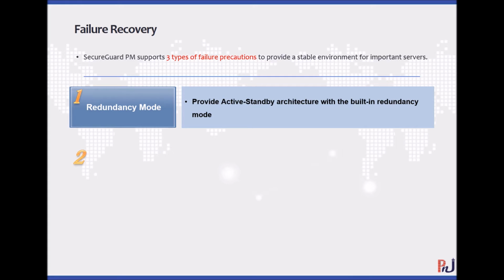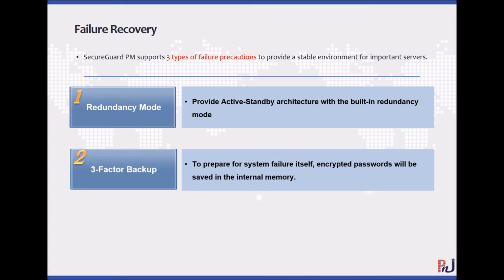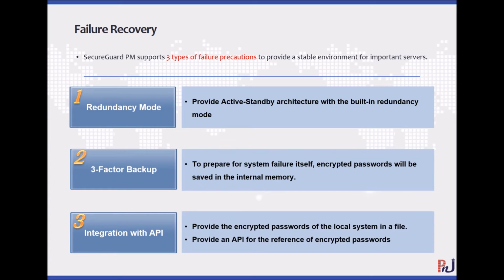Secondly, SecureGuard PM provides three-factor backup. We do not only save the encrypted data in a database or a backup drive, we can also back up the data in a security USB. If there is a hardware or software failure in SecureGuard PM, the security USB can serve as an offline query that allows the administrator to get the passwords needed without interrupting daily operations. Thirdly, SecureGuard PM can be integrated with APIs to provide encrypted passwords programmatically.